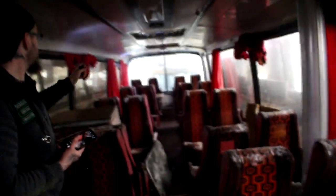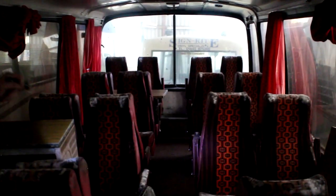This is probably VIP buses, isn't it? Each seat has got a table. Yeah, there's not much on there. There's no wheels on it either, it's on blocks.